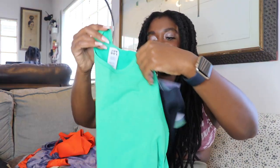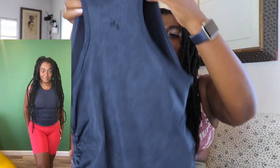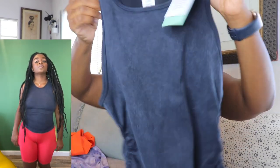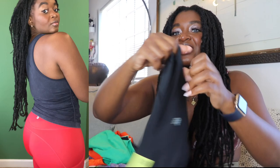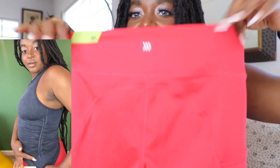I got these two shirts from JoyLab in green and in like a charcoal slate kind of color. Super cute. They got ruching on the sides. We got three different shorts. These are nice because they got these big pockets on the side. Like, what? Deep pockets on the side. So, I got it in black, blue, and red. And I really like these because look at the bum area. Like, they have this little line that hugs the booty, shapes the booty.